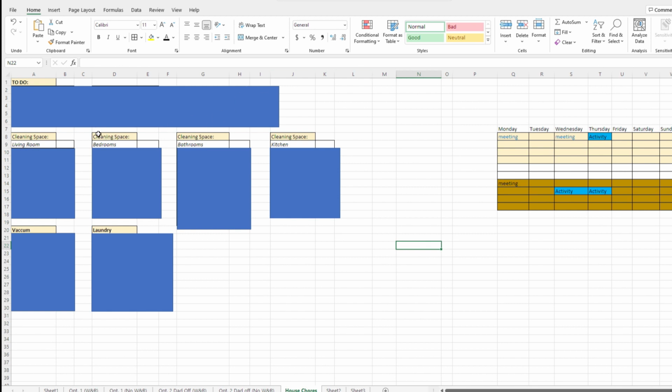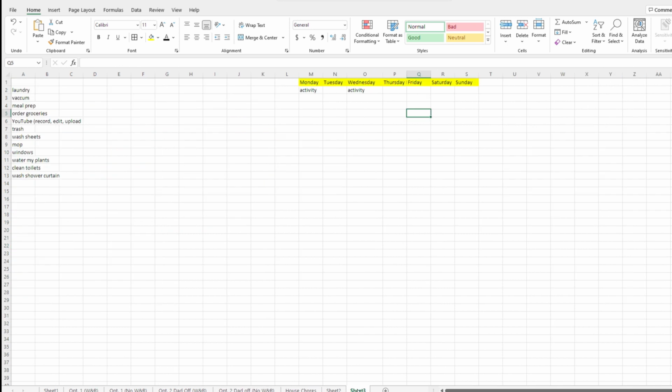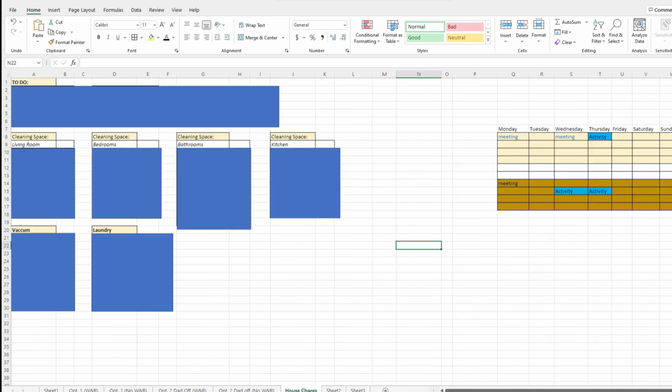Now, as I went through and took that first initial list over here, I started breaking it out into the cleaning space, which is what Science Mama did. She took the cleaning space, and so that is what I have done here. I have created these sections right here that are my main cleaning spaces: my living room, the bedrooms, the bathrooms, and the kitchen. Those are the priorities. Those are the things that I want to get done most often.